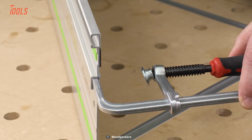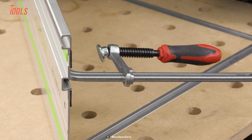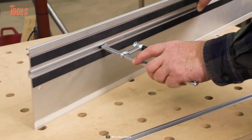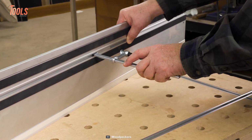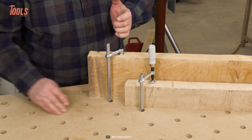But that's not all. This clamp is perfectly designed for jobs that demand high precision, so you can finally get rid of those frustrating mistakes. And the best part? The using method is so easy.